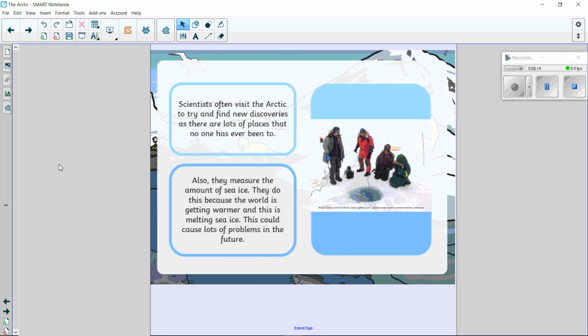So scientists often visit the Arctic and they try and find new discoveries because there are lots of places in the Arctic Circle that no one has ever been to. And scientists can also measure the amount of sea ice. And they do this because the world is getting warmer. It could cause a lot of problems for the Arctic Circle because if the world gets warmer, the ice will start to melt. Well done, that's right. That's called global warming, and we touched on this a little bit last week. So the scientists have a very important job. They've got to keep making sure that the Arctic stays a frozen place because all the animals that live there depend on the ice and depend on the cold ocean, don't they, to survive?